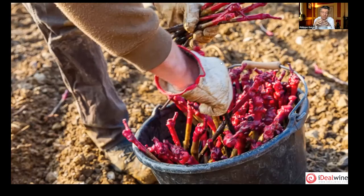La Turque, and we'll see this through the tasting later, is a wine that has a lot of energy. It's a vibrant wine, and it's a different expression compared to La Mouline, which is extremely elegant, extremely delicate. La Mouline, we are almost in the world of Burgundy. La Turque, we're definitely in the world of Côte-Rôtie, with finesse, elegance, but also power.